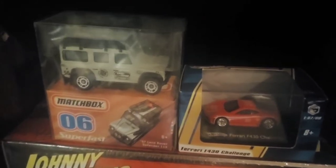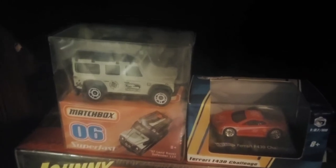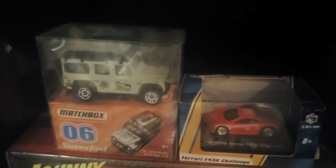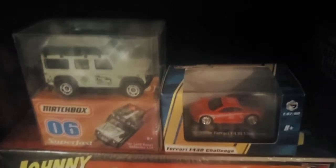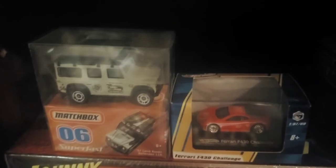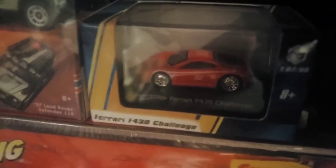And they were just random cars Carm threw into the box, a care package for me, from some cars he was going to send me from my collection. Just like, here, here's two random cars, take them. These were sent to me 10 years ago. Now I come down here 10 years later and revisit these two cars, this Land Rover from Matchbox and this Ferrari. It's the Challenger F430 from Hot Wheels and the 1:87 smaller scale.